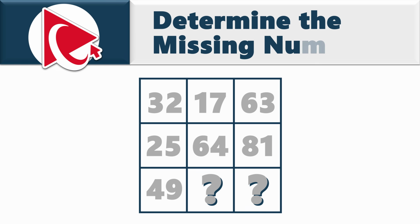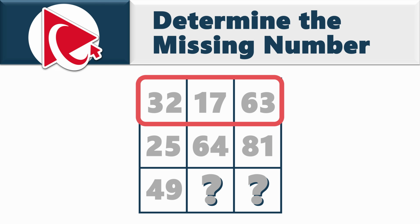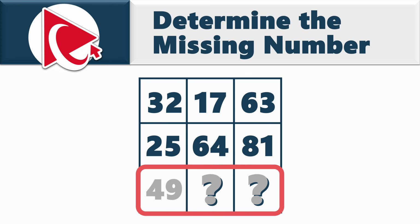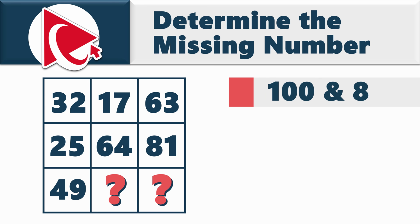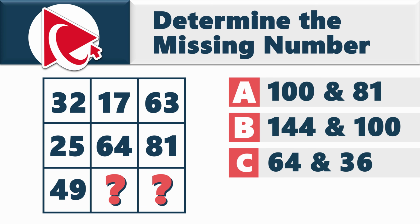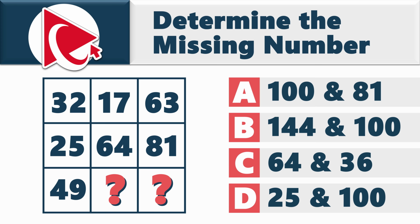You're presented with a 3x3 matrix. The matrix has numbers inside. The numbers in the first row are 32, 17, and 63. In the second row, the numbers are 25, 64, and 81. And in the third row, there is only one number, and two numbers are missing, which you need to calculate and select out of four possible choices. Choice A, 181. Choice B, 144 and 100. Choice C, 64 and 36. And last but not least, choice D, 25 and 100.